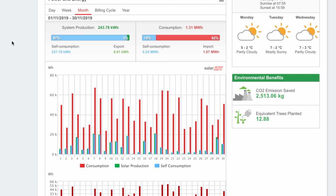Then when we look at the consumption, it is mega, so 1.31 megawatt hours of energy. Only 18% of that is what I consume, self-generated, and 82% of it I had to import.